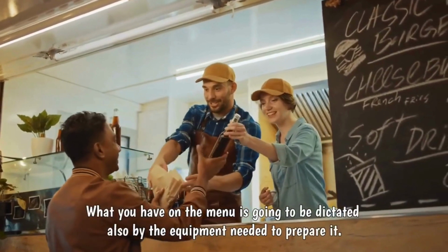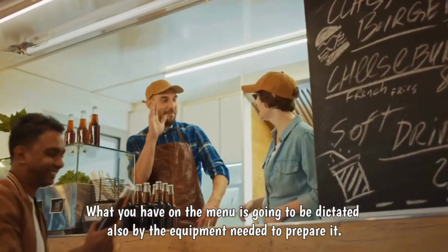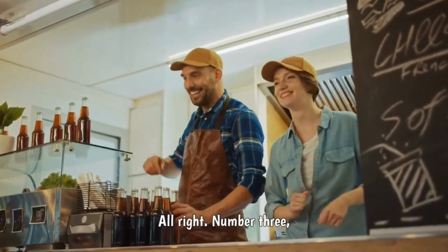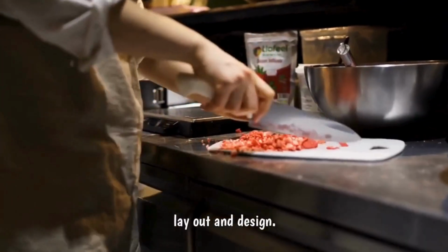What you have on the menu is going to be dictated also by the equipment needed to prepare it. So keep that in mind, kitchen equipment. All right, number 3, layout and design.